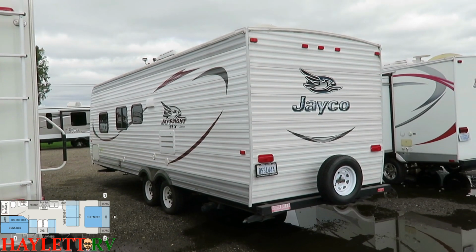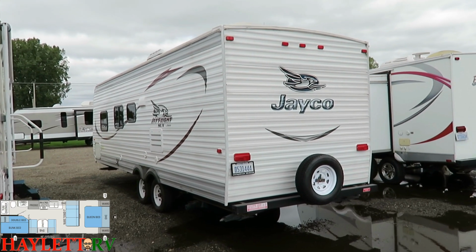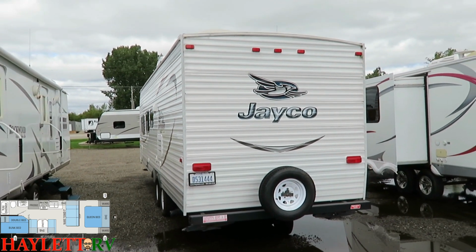And pardon me as I dodge around Lake Haylett on the backside here. We had a hard rain last night, and it has the sloping of this facility here. Needs a little bit of grading work, basically. But back to the camper.